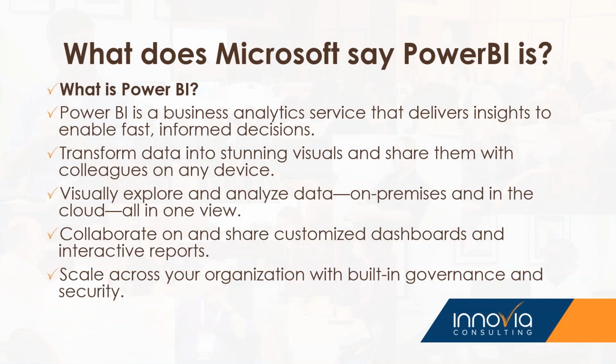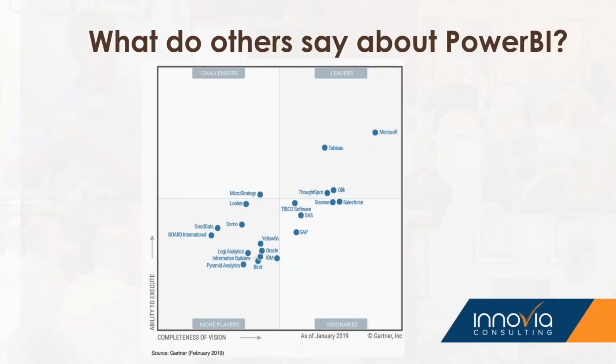So let's just start real quick. What does Microsoft say Power BI is? Business analytics service. Basically, it's a visual reporting tool that you can collaborate and share, depending on the license, that's a little foreshadowing. The cool thing about it is that it scales across your organization, and it gives you built-in security. So you can be confident in knowing where the data exists and knowing who can access it. So that's what Microsoft says about it.